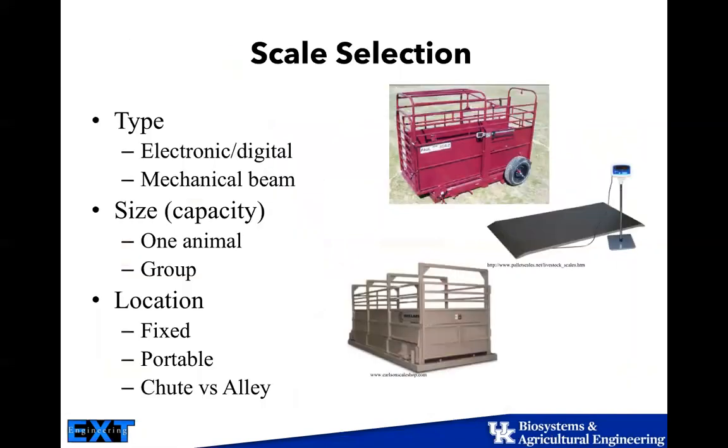I'm going to talk, just very briefly, about scale systems because it is an option. There are two different types: electronic, digital, and mechanical beam scale. I personally am going to recommend the electronic and digital because you can integrate it with your electronic ID tags. It integrates with computers a lot as far as data acquisition, and we can streamline a lot of those processes. As for size and capability, there are ones for much larger producers where you can weigh your group of animals if you're performing that type of management strategy, and ones for single animal capacity, which is probably what most of our producers will be looking at.